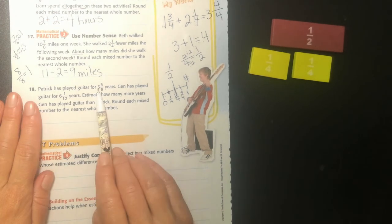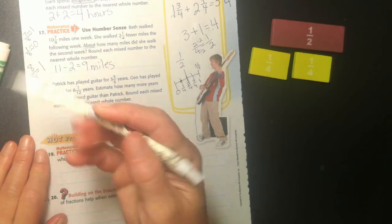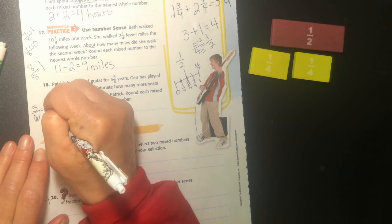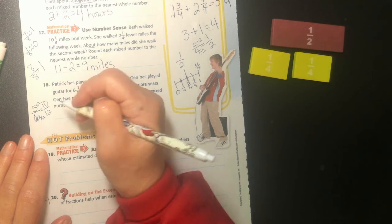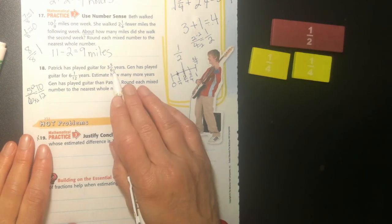All right, so 5/6 is just the same as 10 out of 12. With my fractions, I could easily say 5 out of 6 is the same as 10 out of 12. I multiply times 2, so I multiply times 2. But this is how long he's been playing it: 3 years and 10 out of 12 months.